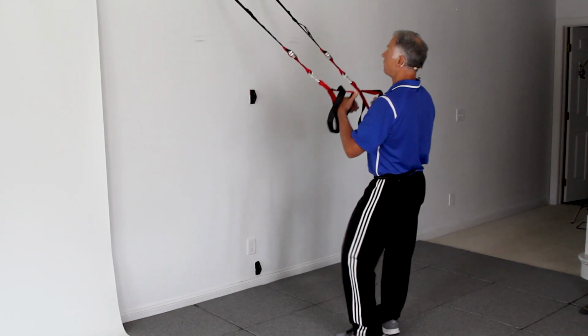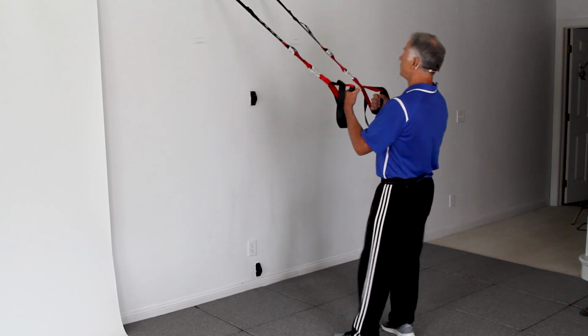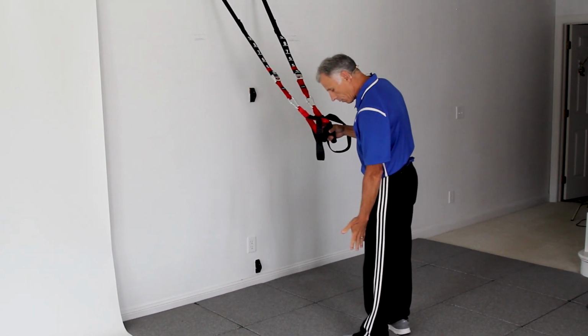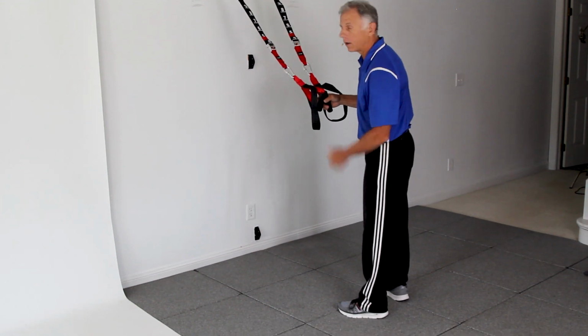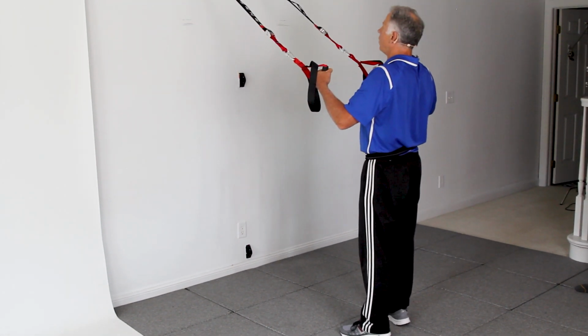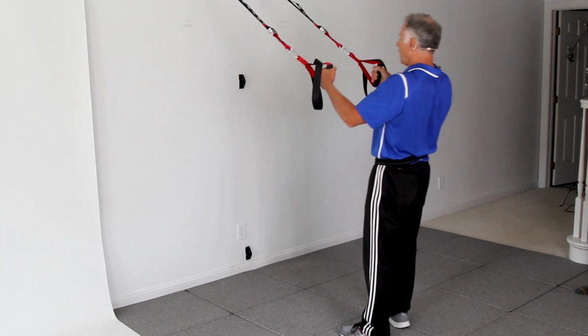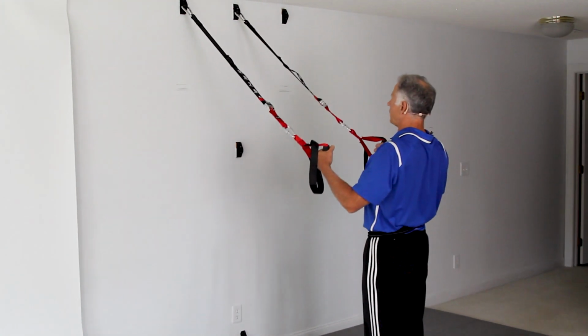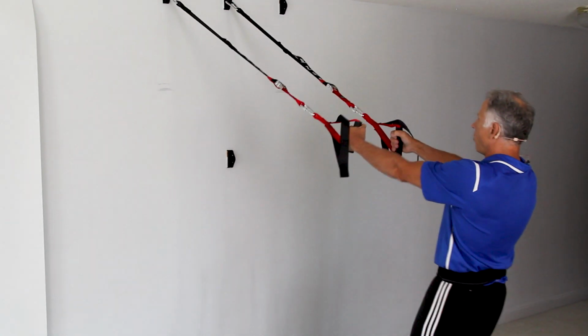Now, the nice thing about a system like this is you can vary the resistance simply by where you put your feet on the floor. Okay, so the first one is going to be what we call pulls. I call pulls like this. And you're going to tighten up. One of my favorite ones, by the way. You're going to tighten up your stomach muscles and get that core going.